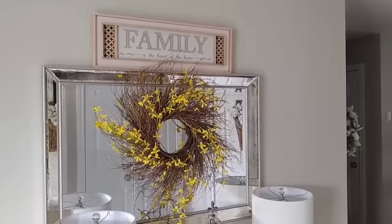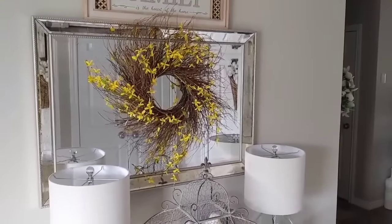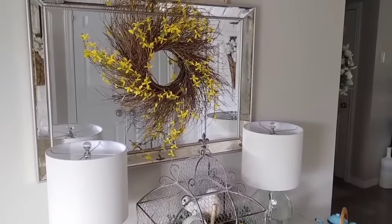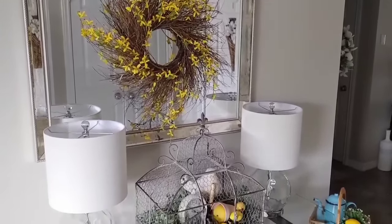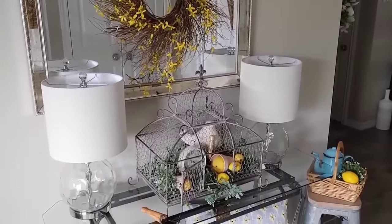And I love this little area I put together with this mirror. I really wanted to bring in a lot of yellows and blues and give it that French country cottage core look. So that's kind of what I was going for this summer in my decor.